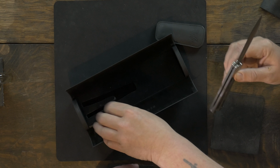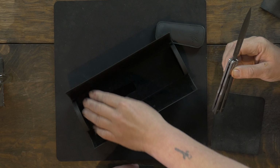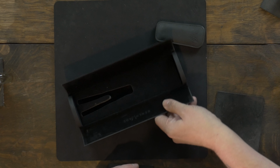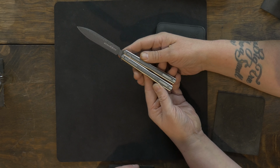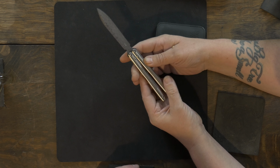Do you shave with it? No. Have you cut anything with it? No, absolutely not. I don't even flip it. Why don't you cut things with it? Because that is Nichols Ripple Damascus, son. And titanium handles, latchless, with Damascus inlays. What a sexy bitch.